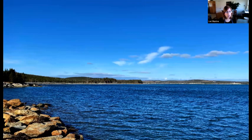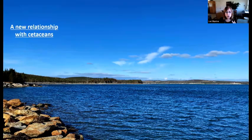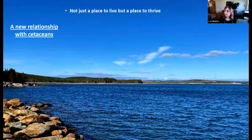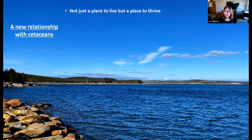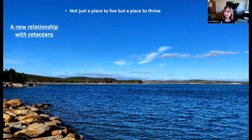And I would just like to explore some of the principles of an authentic cetacean sanctuary. They represent a new relationship with cetaceans. It's a place where individual dolphins and whales can thrive, not just live, not just try to eke out an existence, but to actually thrive. It's not the same as being in the wild. It never will be. It's still captivity, but it is so much closer to what these animals need to thrive than a concrete tank.